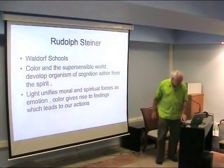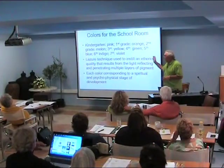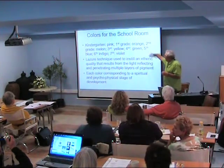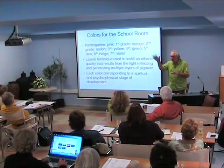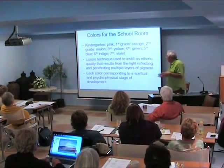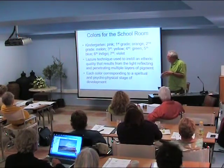I'm sure you're going to hear about this from our educators in much more detail. But anyway, they use a kind of rainbow effect. In kindergarten it's pink, then orange in the first grade, and then melon, and then yellow and green and indigo, all the way up through the grades. Not only is the room painted in a certain color, but there's a technique called the Lazur technique, which is used to instill an etheric quality and results from light reflecting off and penetrating multiple layers of the pigment. They put multiple layers in and rub it in, and it gives a reflective technique that is very penetrating. Each color corresponds to a spiritual, psychophysical stage of development.